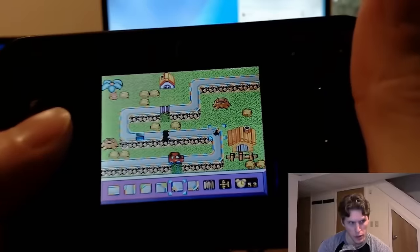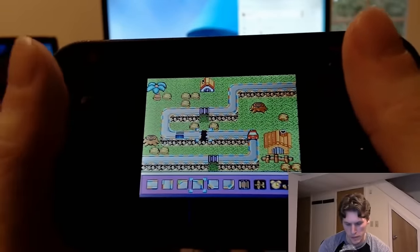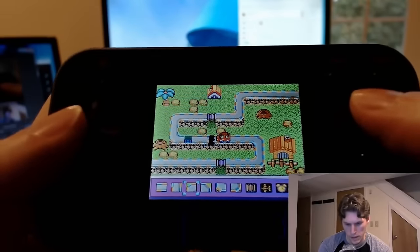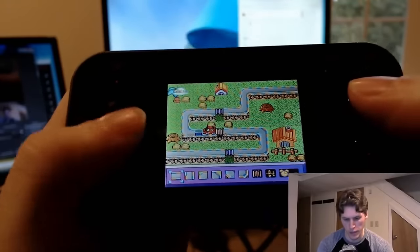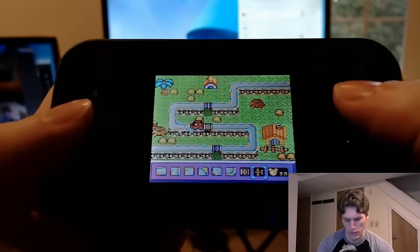You gotta pick the right piece of road to do. So I gotta do a corner here. And then another straight line. What are you talking about? Oh, it's a bridge. I get it. Repair it urgently, quick. What?